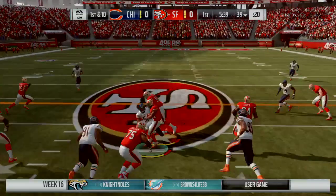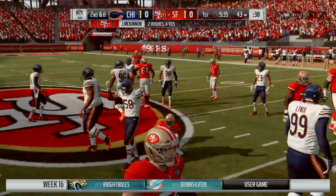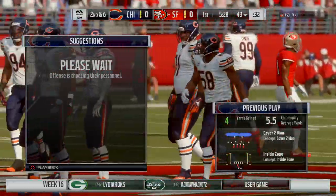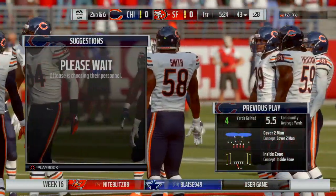They'll run it now out of the gun. And he's across the 40, 3 extra yards to the 43. It's a pickup of 4, and it'll bring up second down. I call that play a success. A nice inside run sets up a very manageable second down. A very solid gain on that play.